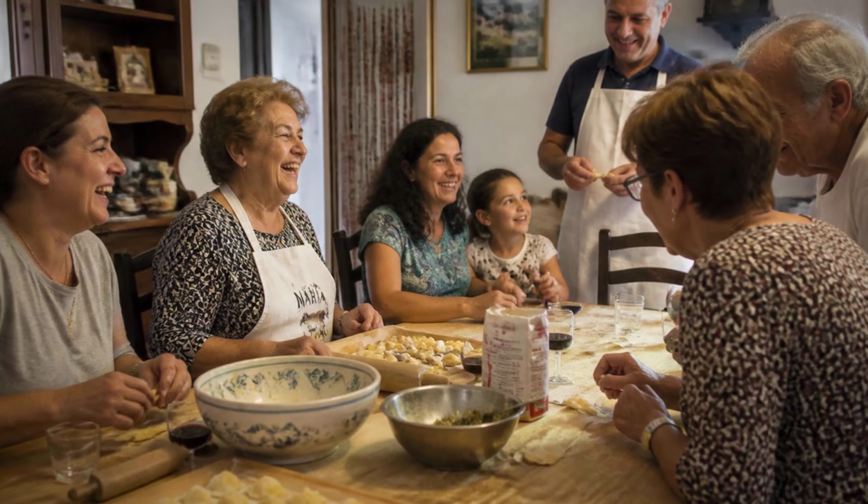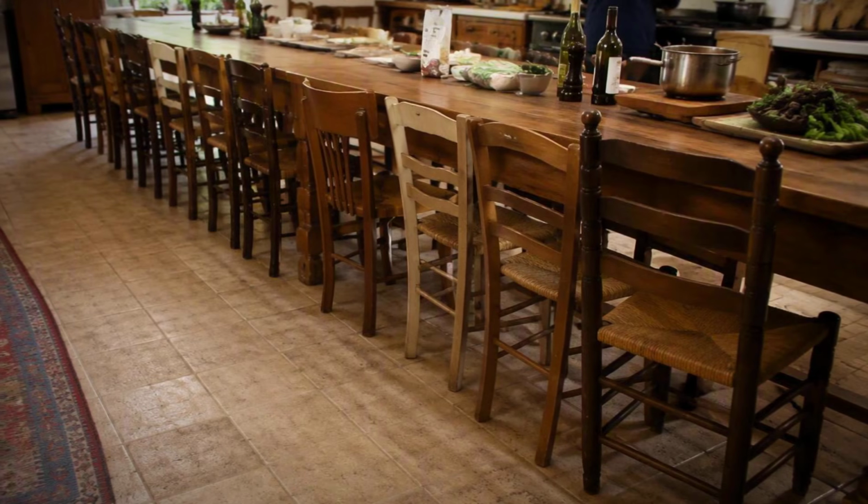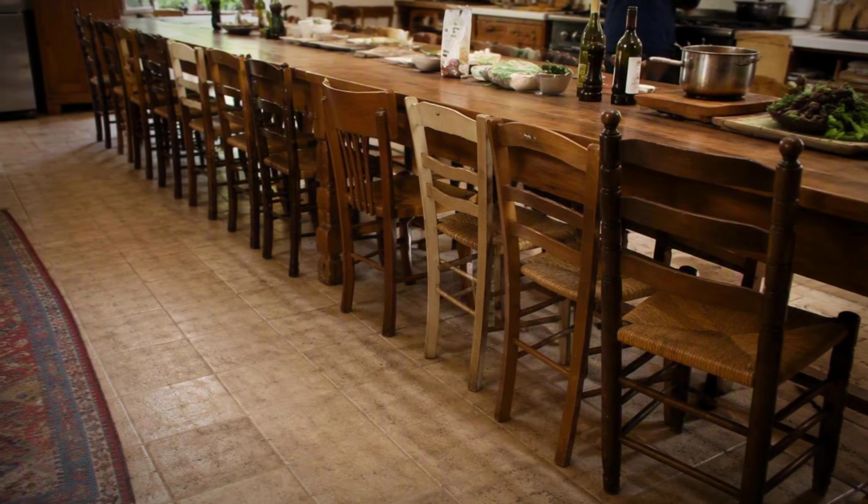Lunch here is more than food. It's the one guaranteed hour the whole family spends in the same room, and every adult in the house treats protecting that hour as seriously as they treat the cooking itself.